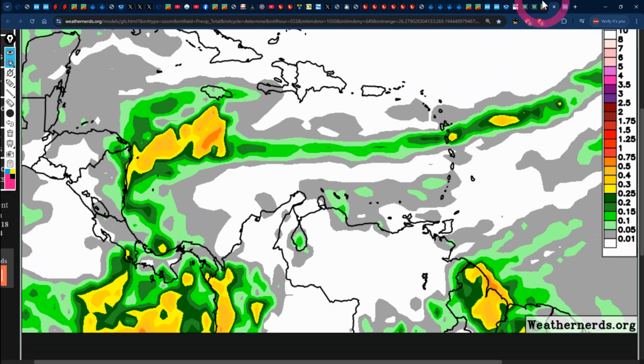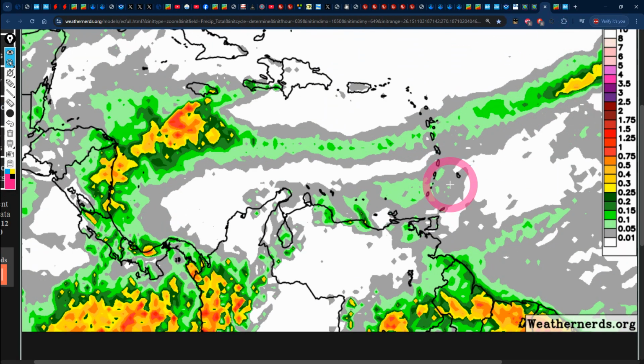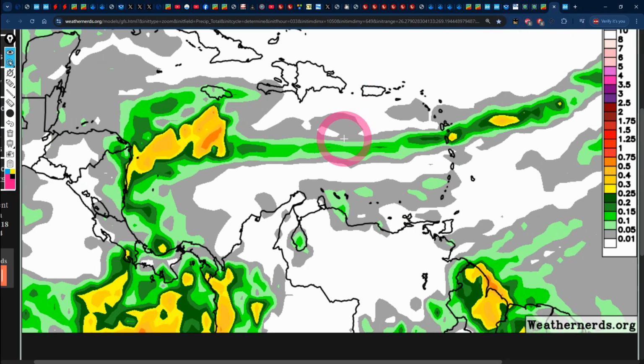And we see that both the Euro and the GFS models are in consensus with this forecast, and we know that when they're in consensus and in agreement like this, the chances of it actually happening are much higher.